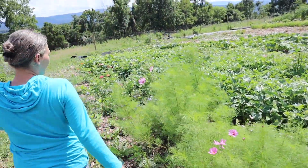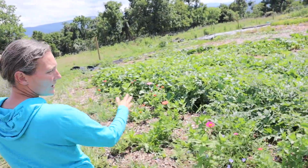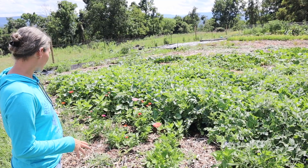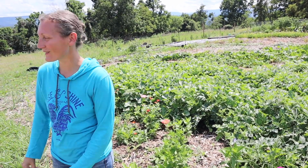And finally we have zinnias coming in. We really struggled this whole bed. It didn't get compost, and then it didn't get weeded, and so we've struggled to really get flowers, but they're starting to come in and they're beautiful, and we're really excited about those.